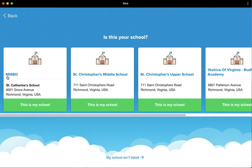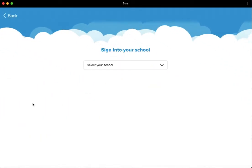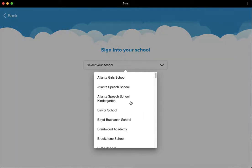MISBO is an independent school business officers organization that provides us, as part of a consortium of other independent schools, access to books that they've purchased, as well as our own books that we purchase specifically for our community. So it's a terrific deal. So I'm going to choose that this is my school. And it just asked me to verify it again.